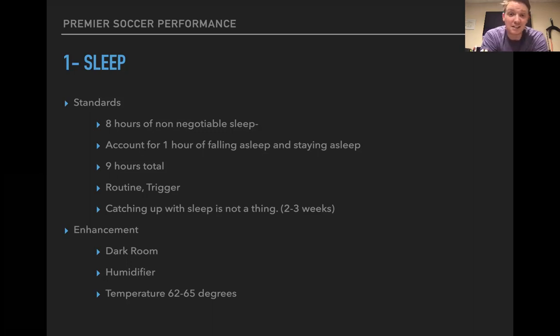Ways to enhance your sleeping. Again, these should be pretty obvious at this point in time, but you'll be shocked at the amount of people that don't do these things. The first one is obviously having a dark room. You'll be shocked at the number of people, especially kids, who want to go to sleep with their lights on, with their TV on, all this other stuff. Again, it hampers the quality of sleep.